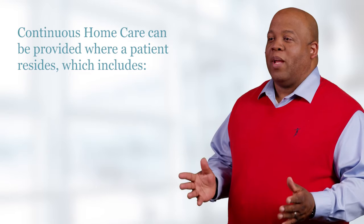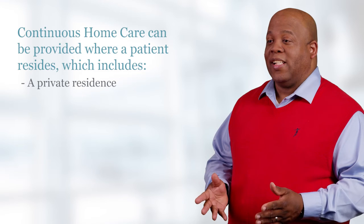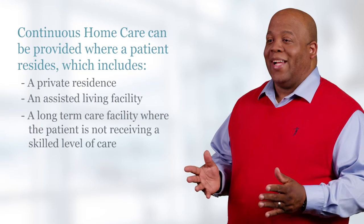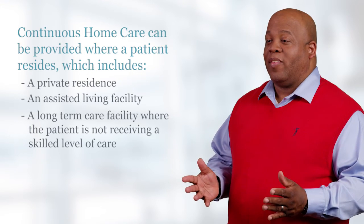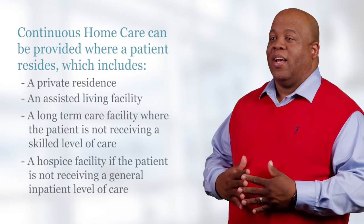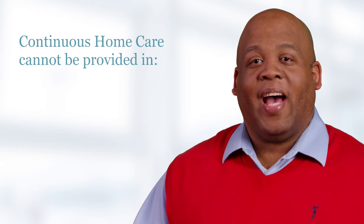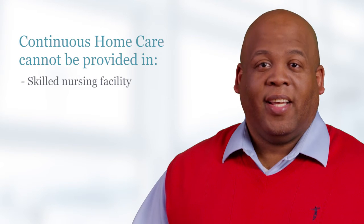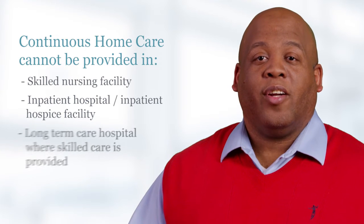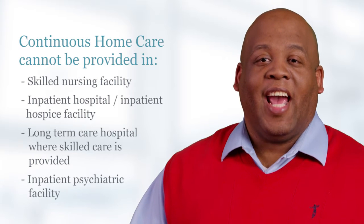Continuous home care can be provided in the place where a patient resides, which includes a private residence, an assisted living facility, a long-term care facility where the patient is not receiving a skilled level of care, and a hospice facility if the patient is not receiving a general inpatient level of care. Continuous home care cannot be provided in a skilled nursing facility, inpatient hospital, inpatient hospice facility, long-term care hospital where skilled care is provided, or an inpatient psychiatric facility.